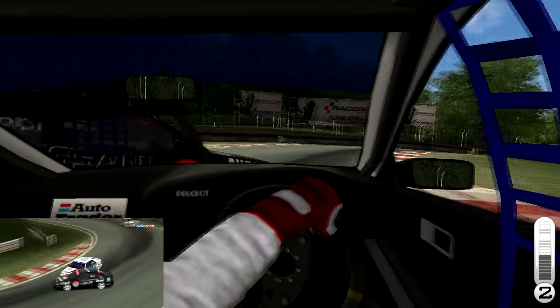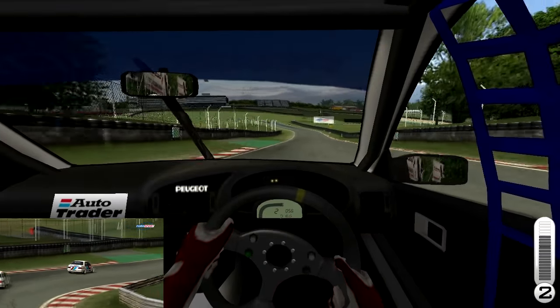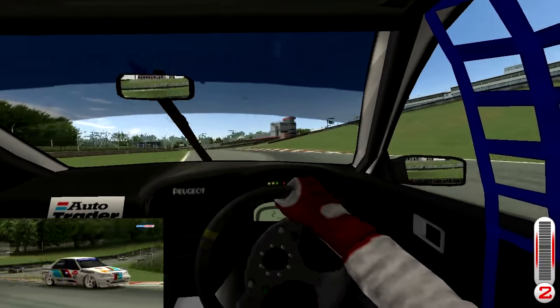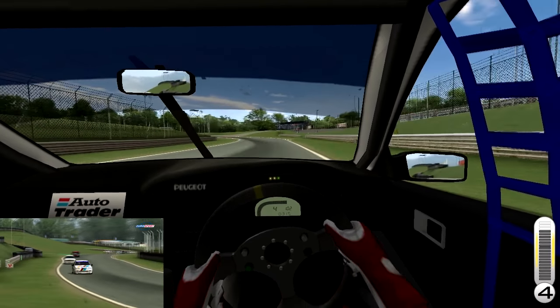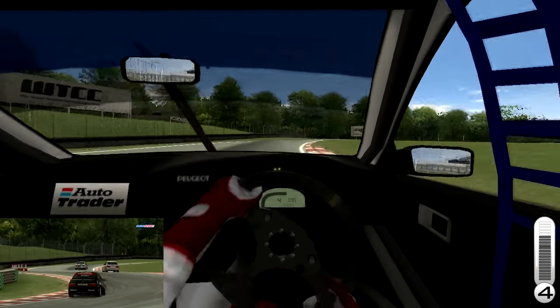Oh, can I get up on your inside? No, sorry, I didn't mean to do that. Are you straight yet? You're back to normal. Yeah, just accidentally tapped him going into the turn. My fault on that one. Bit too over-enthusiastic going into Druids. But he was slowing us down anyway.